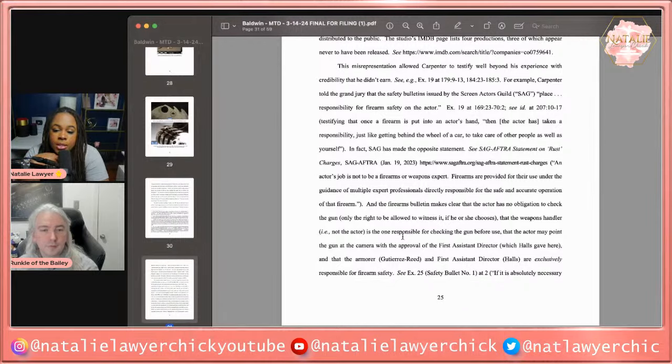The firearms bulletin makes clear that the actor has no obligation to check the gun. And as you said, Ian, this firearm bulletin came out after the shooting, right? Yeah. The weapons handler, not the actor, is the one responsible for checking the gun before use. That the actor may point the gun, you know, the courts may disagree with you here. The actor may point the gun at the camera with the approval of the first assistant director, which Halls gave here, and that the armorer, Gutierrez Reed, and the first assistant director are exclusively responsible for firearm safety.